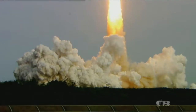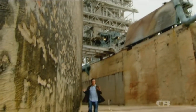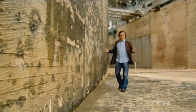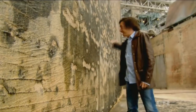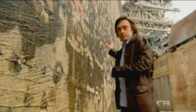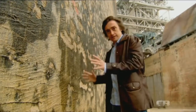And this is the launch pad where it all happens. During a launch, this place is just alive with energy. Flames, searing gases, incredible amounts of noise. I'm underneath where the shuttle sits on the launch pad. This is the flame trench. I can only be here because the shuttle isn't in place right now. You certainly wouldn't want to be here when the countdown hits zero.